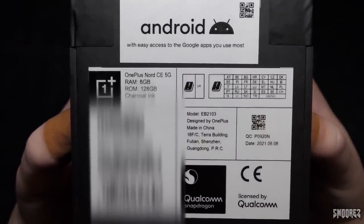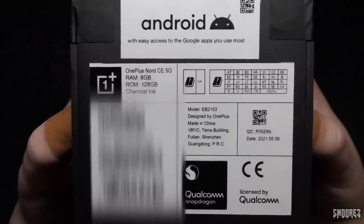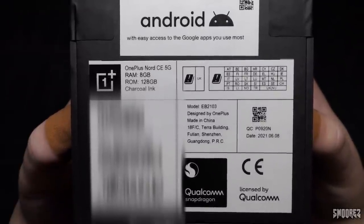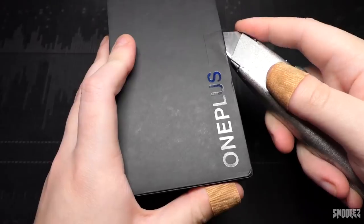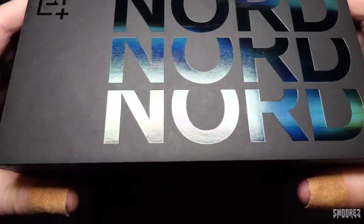The OnePlus Nord CE 5G with the RAM configuration being 8GB and the storage being 128GB. It is in charcoal ink. The model number is EB2103, designed by OnePlus. And we do have the IMEI info as well as the serial number on this little sticker as well. Slicing through the black tabs, we can take a look at the OnePlus Nord CE 5G.